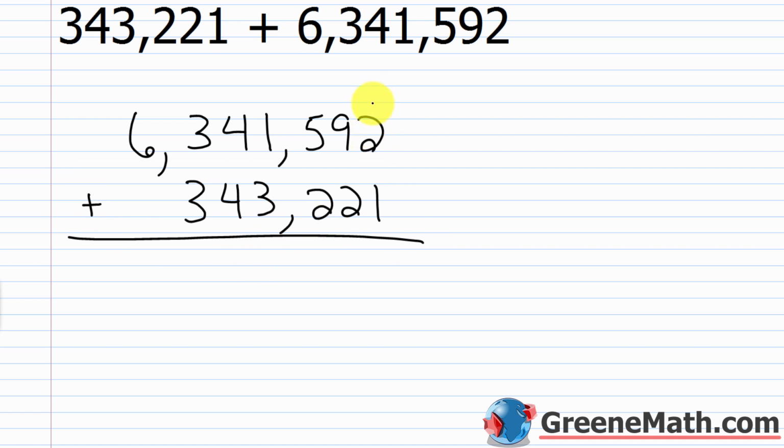Again, make sure you line them up by place value, and you just work right to left. So we're going to start in the ones column. 2 plus 1 is 3. And we go to the tens column. 9 plus 2 is 11. Now remember, 11 is too big to fit in this space here. So what we do is we put a 1 down, and we carry a 1. Essentially, when you have 11, you take the rightmost digit and put it in the answer column, and then you carry the leftmost digit into the next column, and that's what we've done.